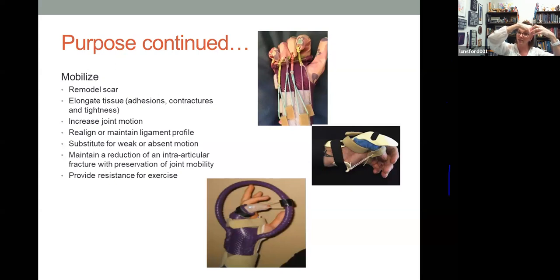Well, the rubber bands act as extensors and bring those fingers back up. So now they can grasp because those flexors are working, but the rubber bands bring them back up. So it is substituting for the muscles that are not doing the work until they return. So that might be a reason to put a mobilizing orthosis on someone.